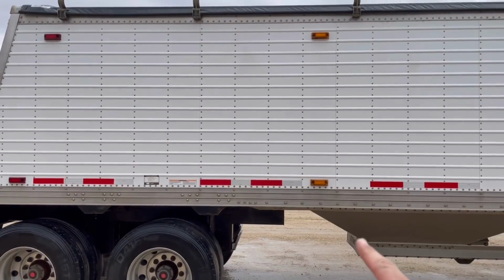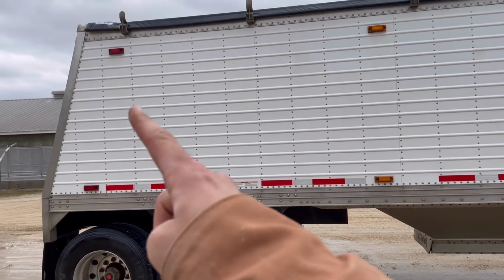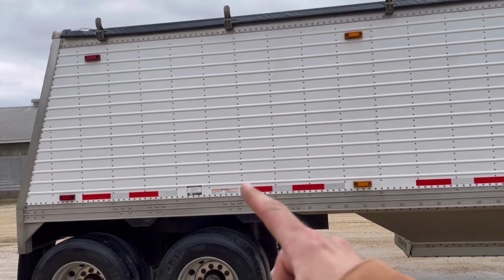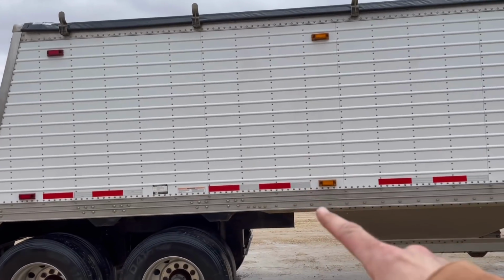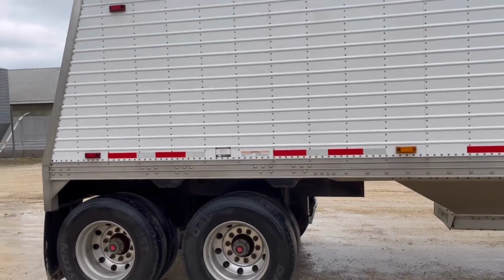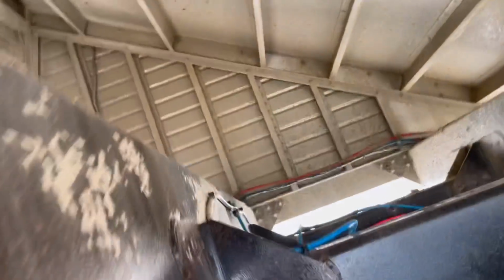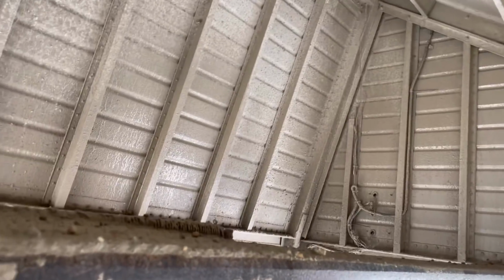So if you look how the hopper slopes, a lot of people have the impression that the truck holds corn all the way to the back of the trailer, but that's not true. It's actually sloped from here down to here. So this is all empty space up in there. Come look at this. If you climb in between the wheels and up into here, look at all of this crud that needs to be washed out.